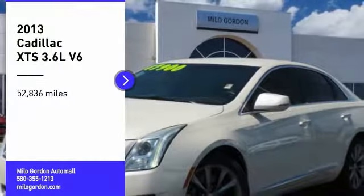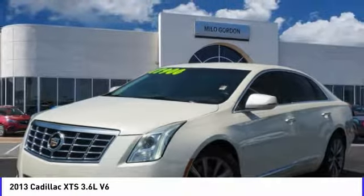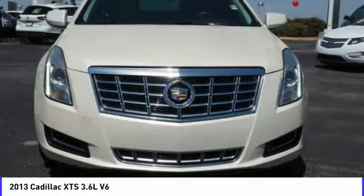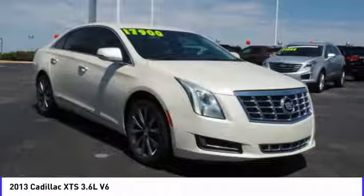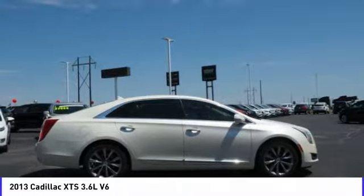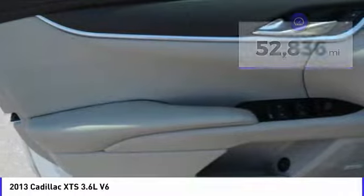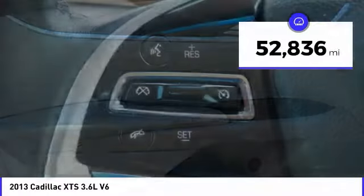Make a great choice today with the 2013 XTS. The Cadillac XTS will have every kind of feature you can think of. It comes with a spacious high-tech cabin and is packed with lots of safety features. It is a full-size luxury cruiser, a pleasant ride for any Caddy owner. This vehicle has less than 55,000 miles.